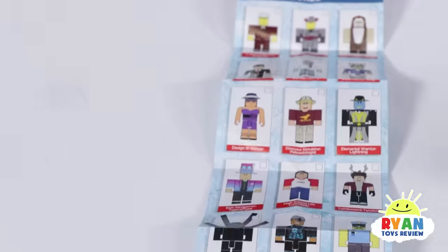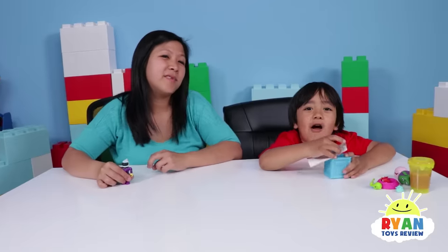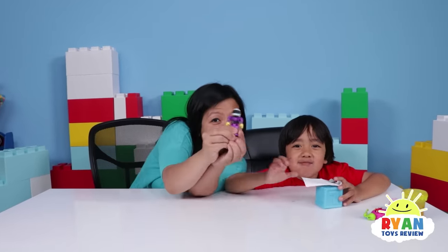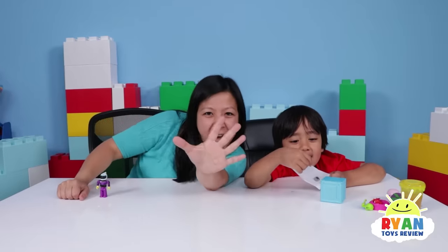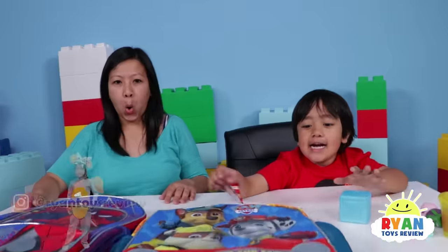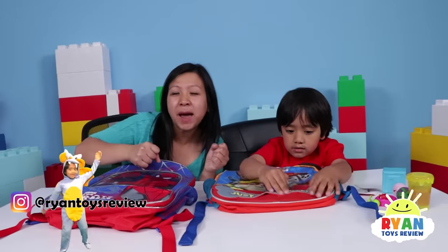And here are all the different Roblox characters to collect. Some of them are really awesome. So far, Mommy has one and I'm winning. I know, so I've got to catch up. All right, you guys ready for round five? Yes. Ooh, all right, backpack's coming in. Ryan gets to decide if he wants to keep his backpack or switch.